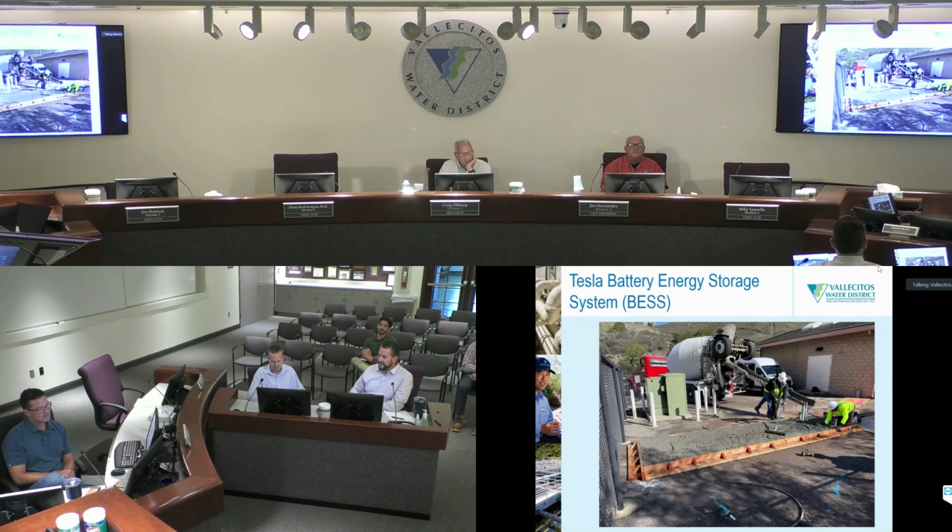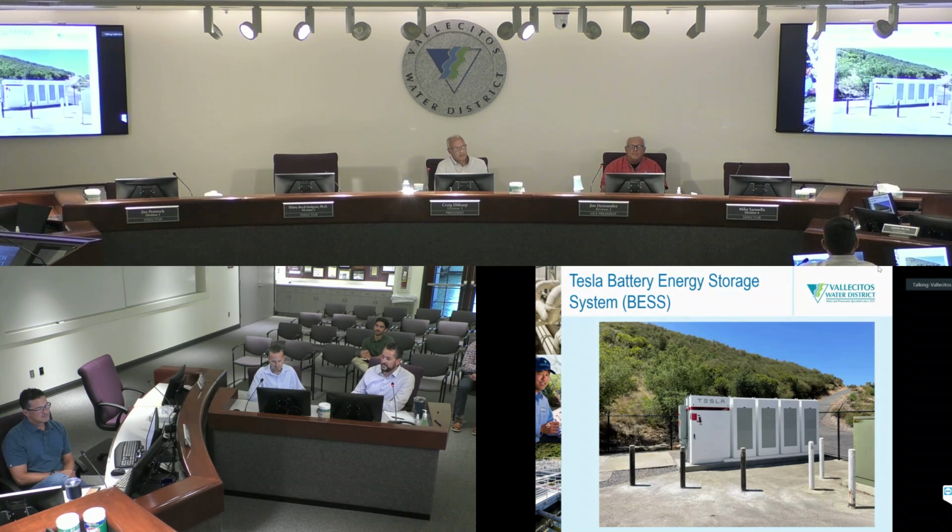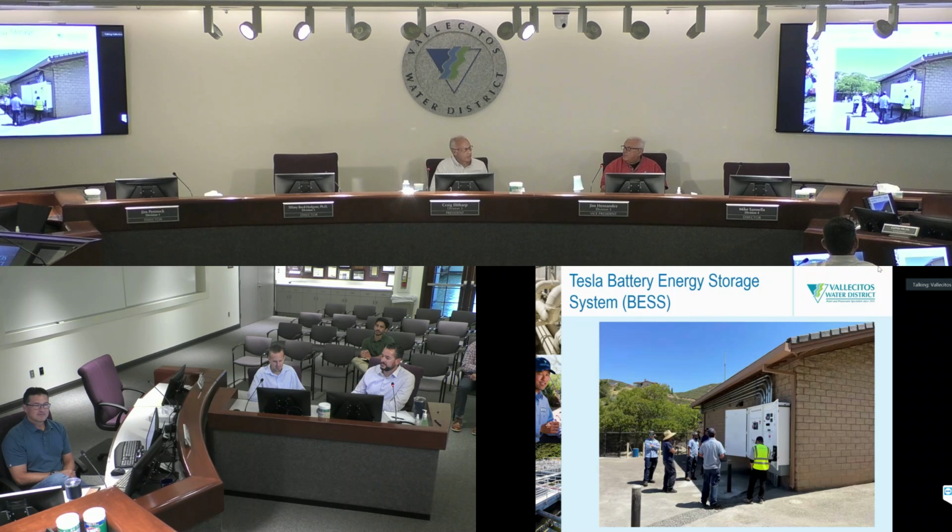And then this is just another, what site is this? Double Peak. So this is the pad they're pouring at Double Peak for Tesla. So essentially, emergency backup was the basis of the grant.